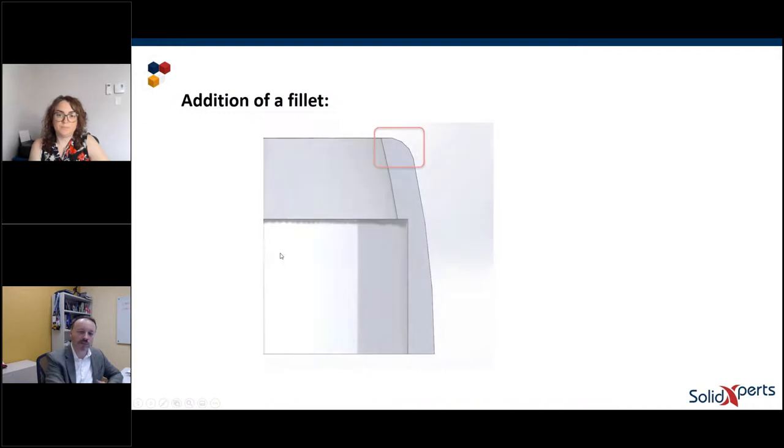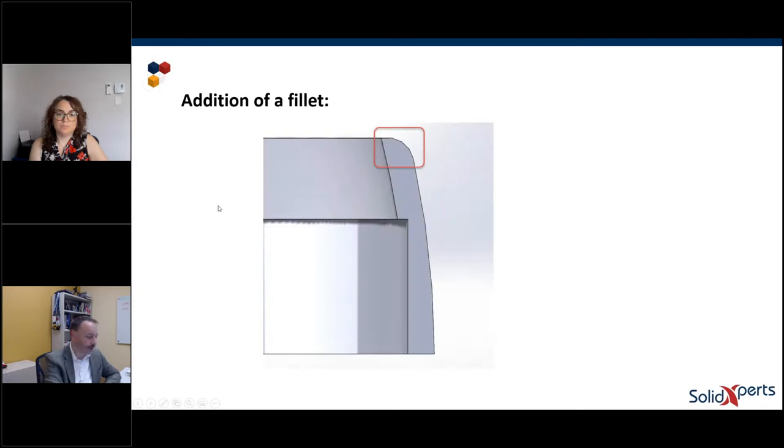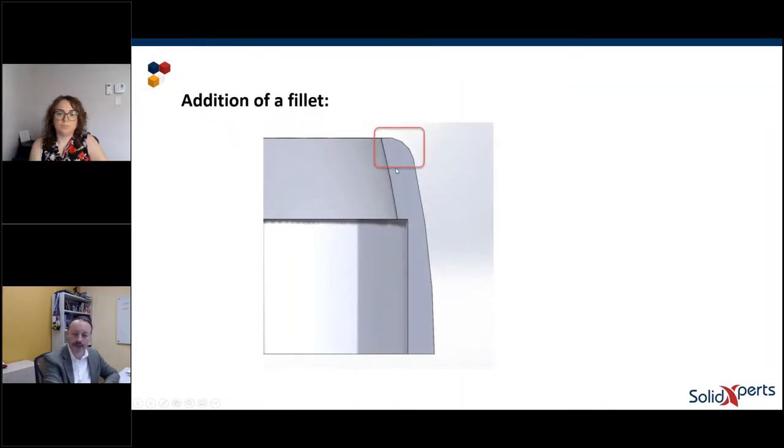Now, let's say we just want to add a little fillet here, because we find that the sharp edge is dangerous, we could hurt ourselves. So, going back to the previous version, this little edge is too sharp and we really want to make it smoother. So we decide to add a fillet right here.